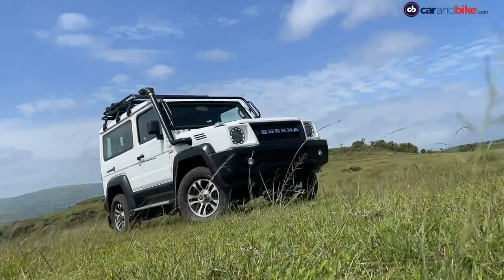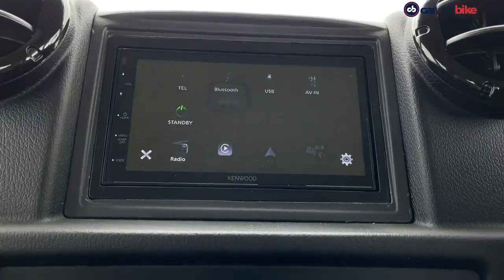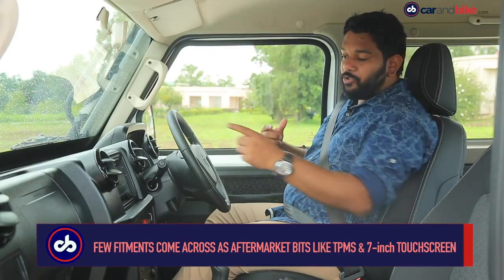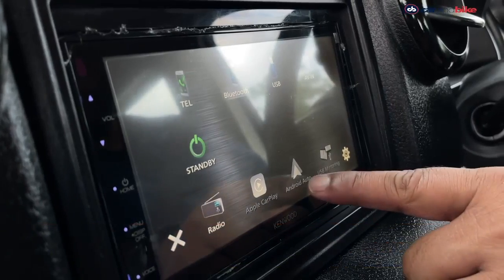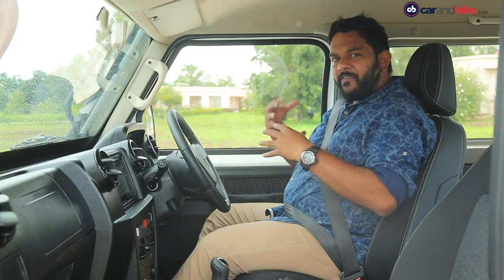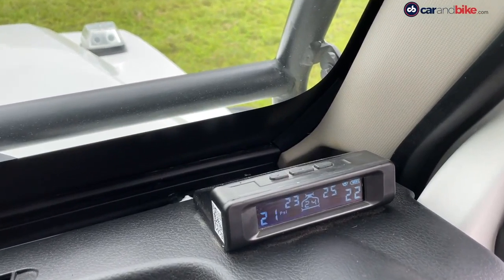The cabin of the new Gurkha is seemingly a much better place to be in than the previous generation model. Of course, the plastics that you see here are not yet par for the course when you compare these to modern cars, but in terms of creature comforts, you do get an aftermarket 7-inch touchscreen infotainment system that gets Apple CarPlay and Android Auto. Apart from that, there's this small display here that's the tire pressure monitoring system. It again feels like an aftermarket, an afterthought sort of thing, because it's placed there externally and not on the display like you would actually want it to be.